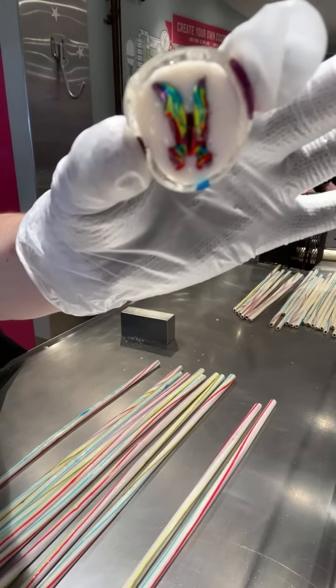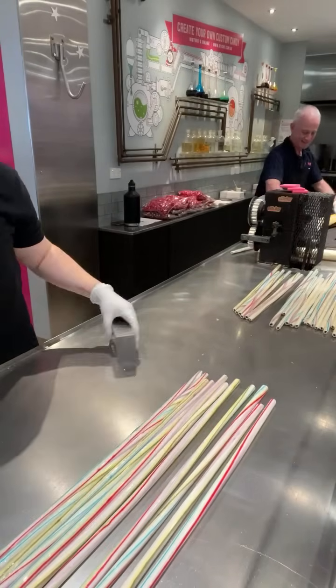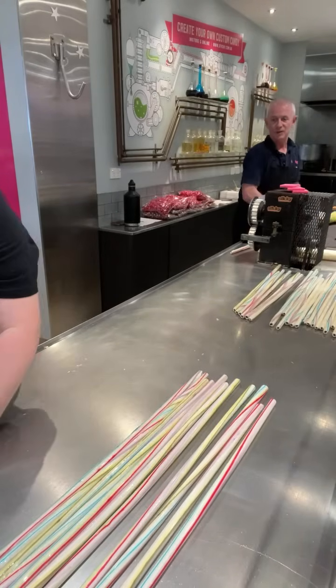Wow, nice. Pretty hard to see on the screen, but I will get a really nice photo outside in the sun. And then when you get them home, you can hold them up to the light.